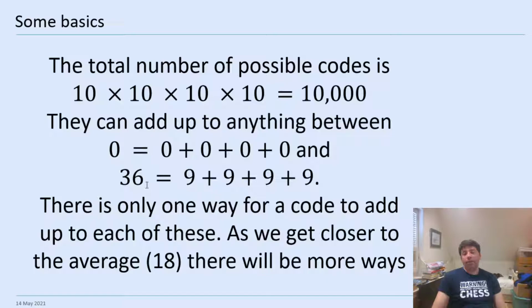That's the maximum. There's only one way to get each of these, but if we want a code that's adding up to something in between, there's a lot more ways. So to get 18, we could do 4545 or 5454 or 9900. There's loads of ways of getting the ones in the middle, we observe.